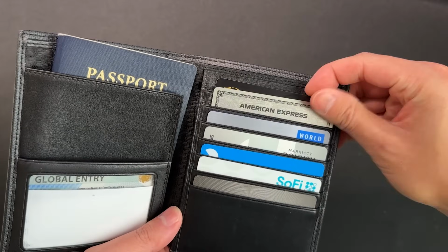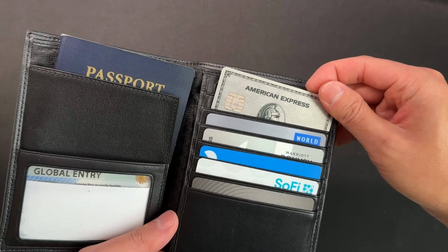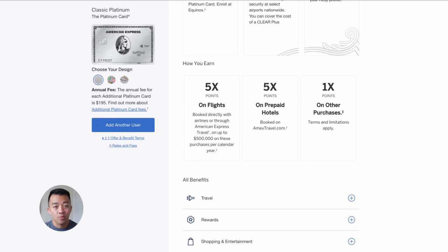Next up is the American Express Platinum. It's in my wallet as a backup card in the event anything happens. I know American Express customer service and concierge are better than any other credit card issuers out there. I don't pull this card out often unless things go really bad or I need a backup form of payment or something like that. The card is terrible at earning points for everyday spend.